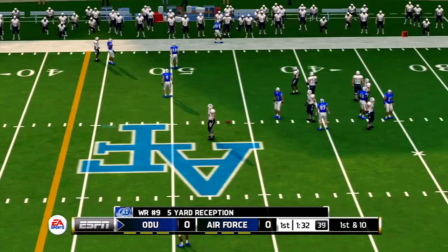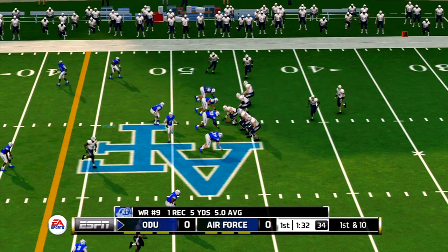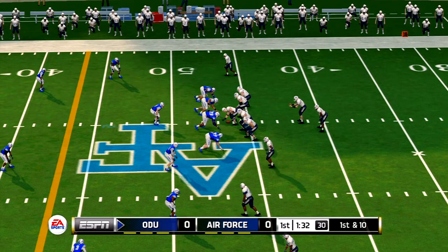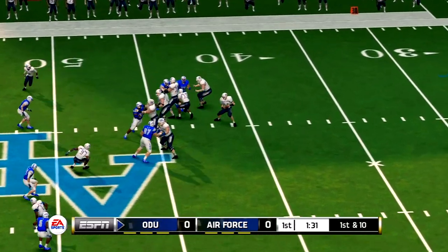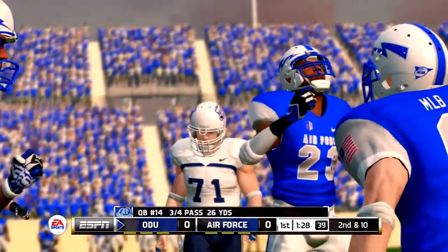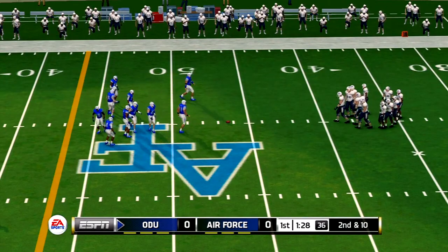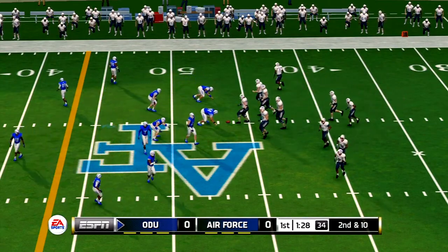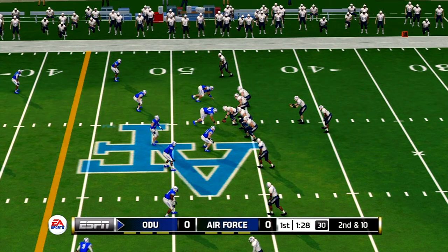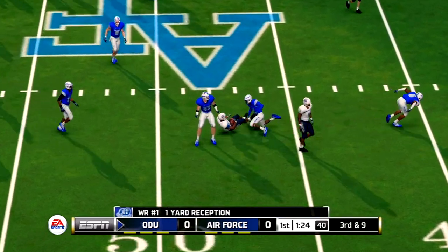Catch and he steps out. So the completion goes for about 5 yards and a first down. This quarterback still hasn't missed a receiver on this drive. And he just gets rid of it. It's second and 10. Ball on the 46. Big hit there to stop it.